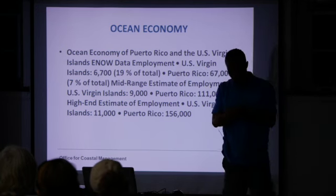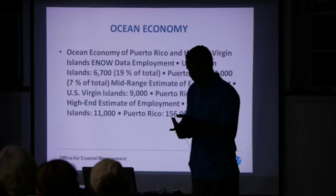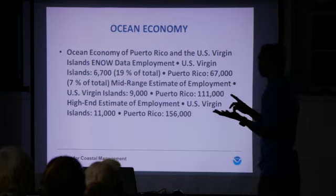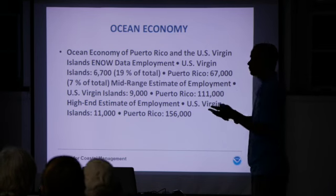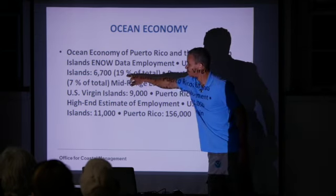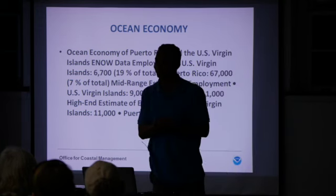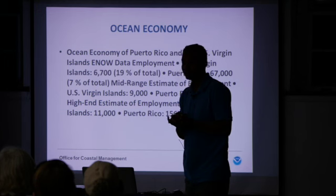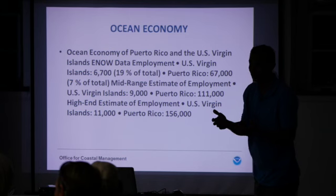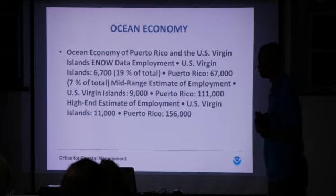So anybody who is related to the ocean, doing charters, be it accommodation services, retail services, shipping, is caught in this. 19% of the total. Probably the second highest behind government. And you could say that they are also involved in the ocean economy because they are servicing us who are involved in the ocean economy and the people who are coming in.